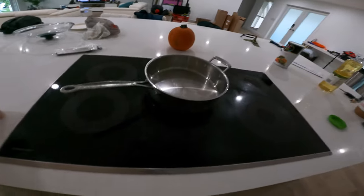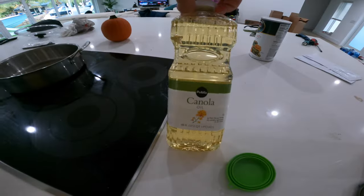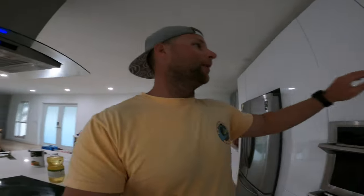So we got our barracuda chunks. We're gonna deep fry these things today. The meat actually looks pretty good. I left it in the fridge overnight, and then we're gonna use a little bit of oil, and we're gonna do a cornmeal deep fry. So I'm gonna put it in.